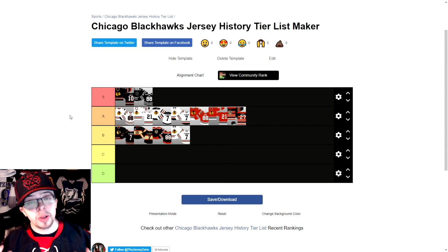As you guys can tell, I do like the Chicago Blackhawks jersey history quite a bit here. They don't really change their jerseys a whole lot unless it's a Winter Classic or a Stadium Series or a specialty jersey. But when they do change them, I tend to like the jersey a decent amount. So I do really like the Chicago Blackhawks jerseys. So that was my tier list there.